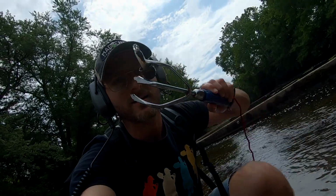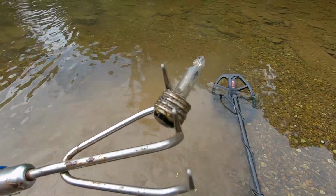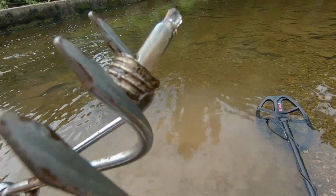Okay, so I don't know if you can hear me over the water in the background, but I had a really good signal. It was a little deep, so I took the little garden tool and was scraping around and pulled it up, and it was stuck to the garden tool. It was an old light bulb.